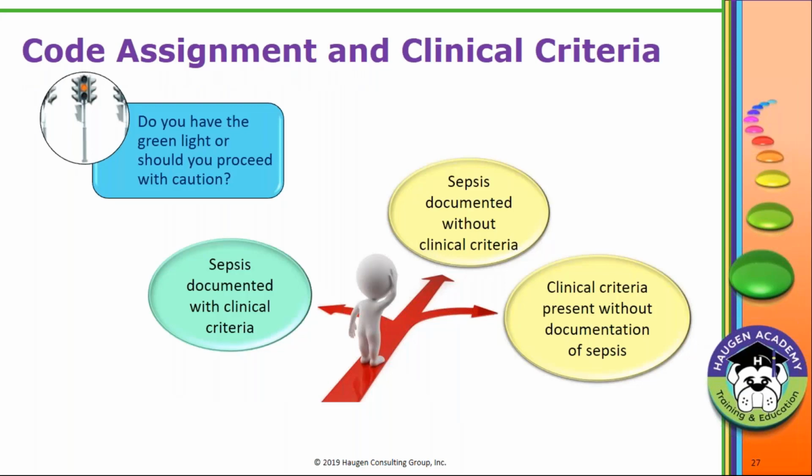And I'm not suggesting that coders be reviewing clinical criteria, but I'm kind of telling you what is going to set you up for a potential denial. In the green over here, we've got sepsis documented with clinical criteria. That's beautiful. That's amazing. That's what everybody wants. That's not what we always get. These you shouldn't be getting denials on.